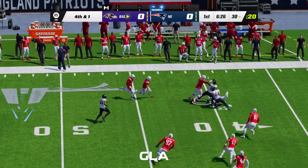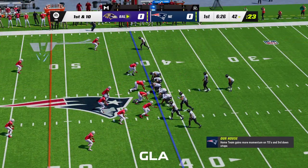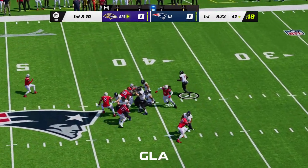Gets past one man. An excellent return that time, 26 yards. And it will be 1st and 10 as they take over. The Raven offense set at the line for this next drive.